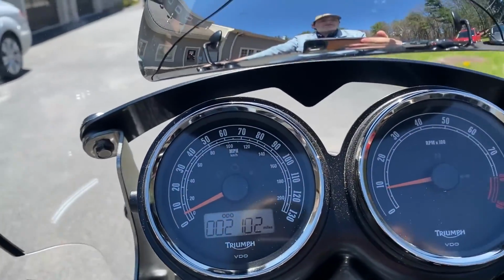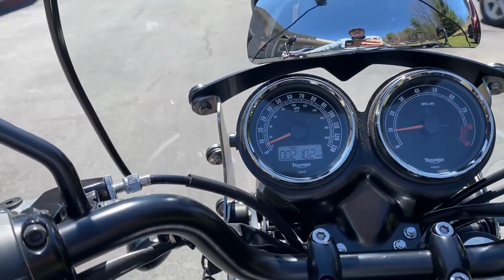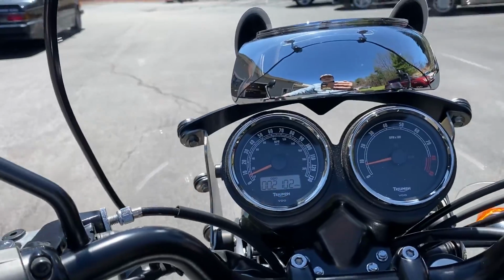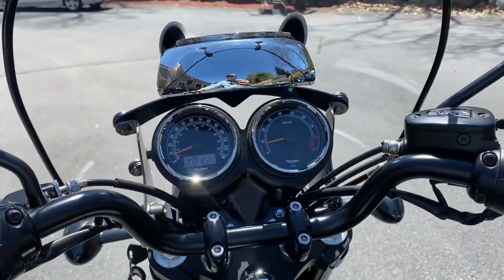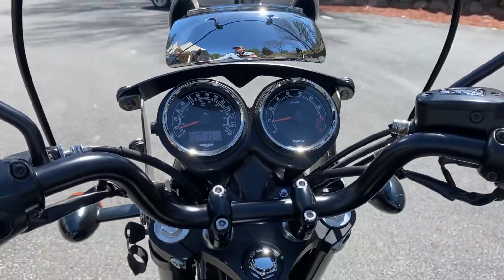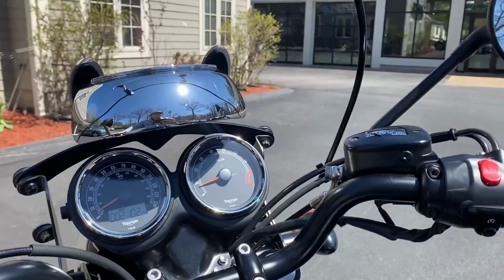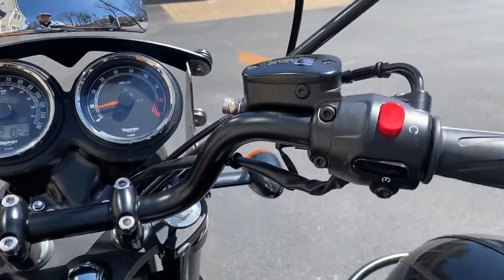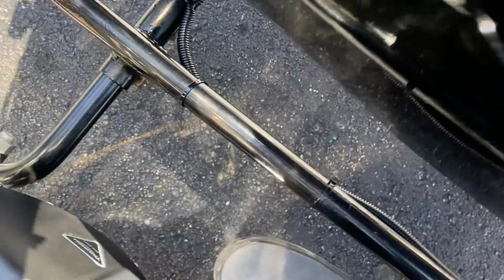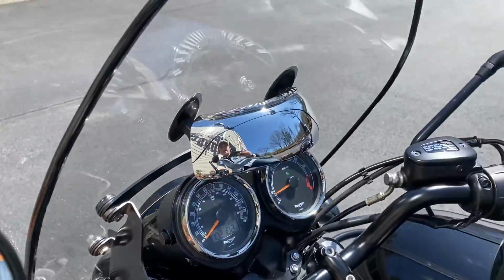Got a tachometer, speedometer right there. Try shifting to second. Yep, there we go. This is a really torquey, really nice power plant. Has no problem just chugging along. We can use our really nice foot brake right here to come to a stop. Neutral, perfect.